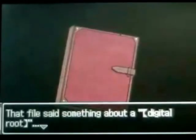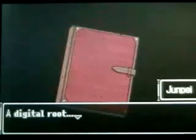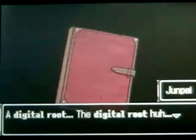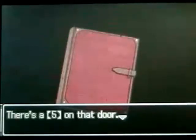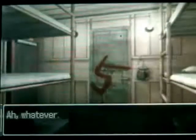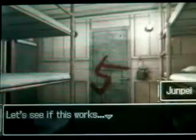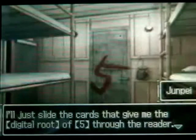Well, I got one other hint. Of course, the files. The file said something about a digital root. Digital root, huh? What is this to do with? There's a 5 on that door. Do I have to get a digital root of 5? I think so. Not really sure about this. Whatever, it's worth a shot. Let's see if this works. I'll just slide the cards that give me the digital root of 5 through the reader.